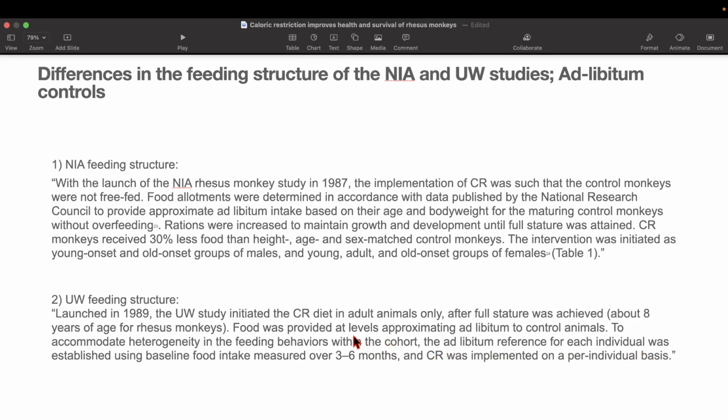So essentially, they looked at the food intake of the monkeys over a 3 to 6 months period. And again, they're only using fully grown monkeys here, so that were at least 8 years of age and had reached full stature. And then essentially they were taking that average 3 to 6 months intake, and that was the ad libitum reference value for those monkeys. And then the calorically restricted monkeys, once they looked at their 3 to 6 months average intake, they took about 30% off of that for the caloric restricted group.